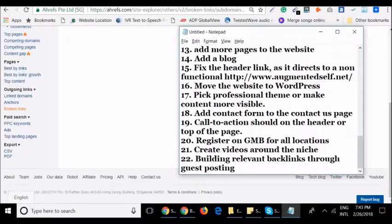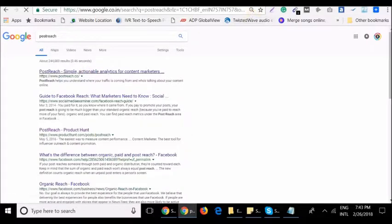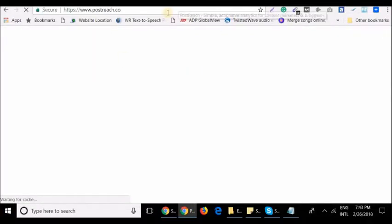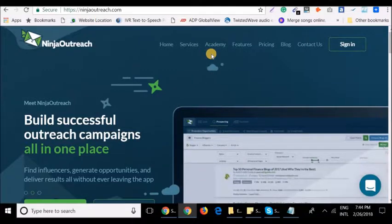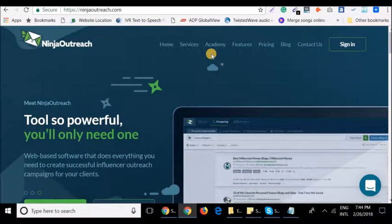What you can do is, the easiest way to find guest posting websites is using websites like PostReach, or you can also use Ninja Outreach, or not even, I think Ninja Outreach would be suitable. You find bloggers related to your industry, say, if you want to find bloggers on medical equipment, or bloggers who are writing about medical health improvement, or there are a lot of news agencies as well who like to post good content online. So yes, you can definitely find those websites and post content.